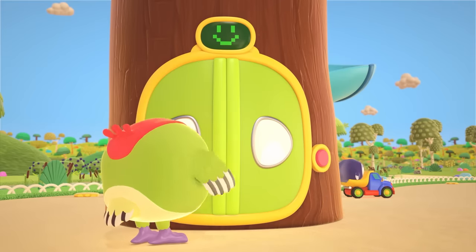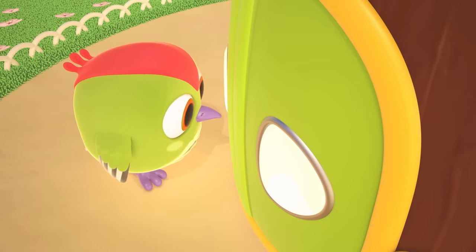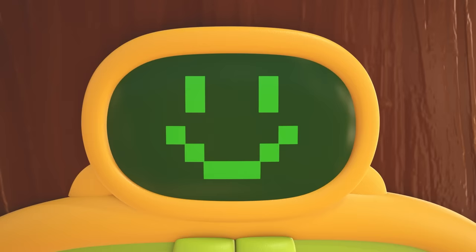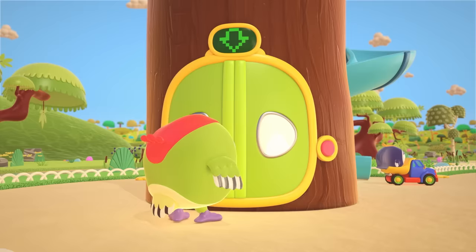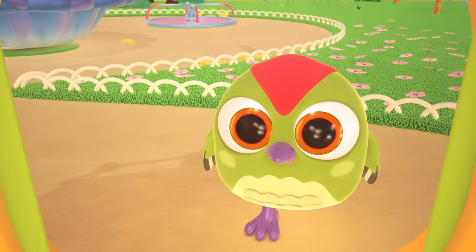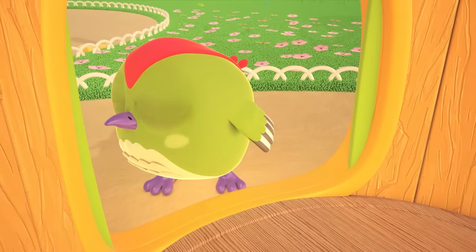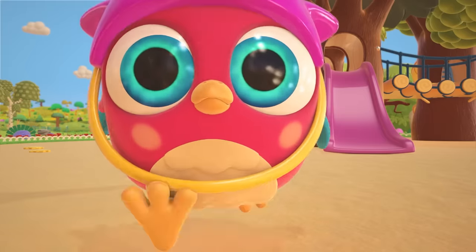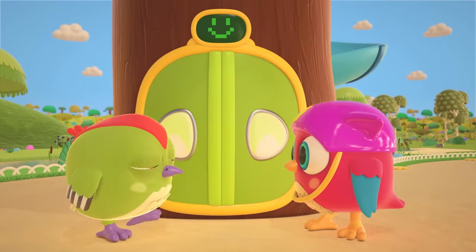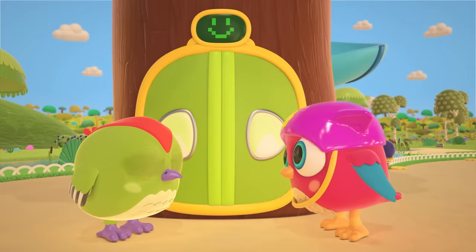I wonder where that door could lead. That's not how you open doors. The button. Hooray! The door's opened. Peck Peck! Stop! Oh, here's Hop Hop the Owl. It's a lift. Turns out, you can get to the top of the slide using the lift.